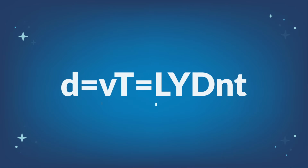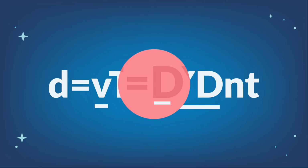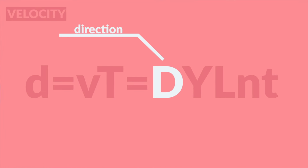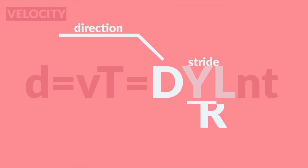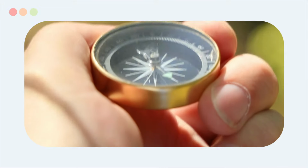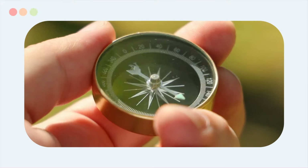Now let's move on to the more critical factor when trying to be productive: velocity. Your sprint velocity is made up of 2 key components: direction, D, and stride, R. Let's start with direction. Obviously, before you get moving, you have to decide which way you want to sprint. The direction you run in is often more important than how hard you run.